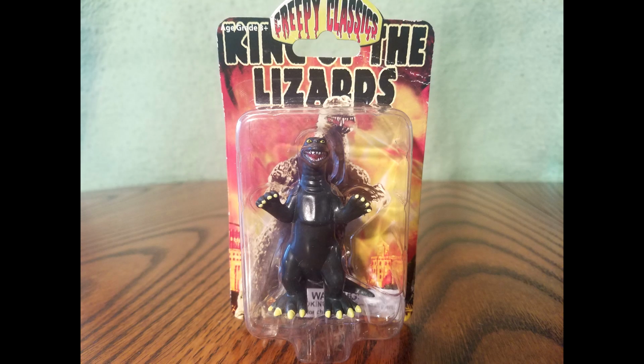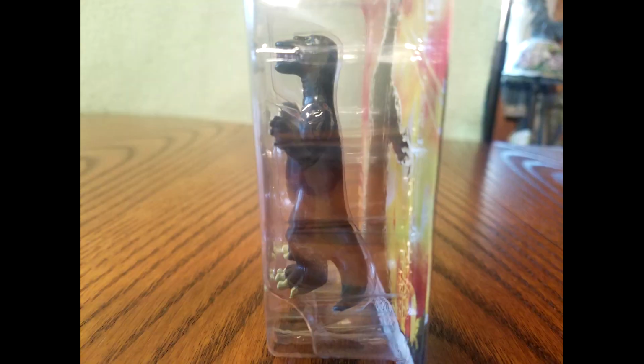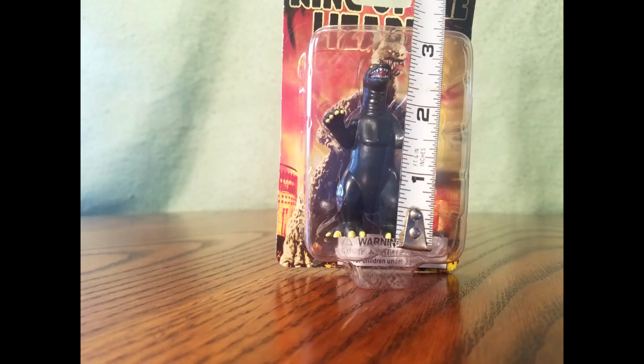Alright, up next I have this fairly common Creepy Classics King of the Lizards figure. Now there was another one that was also released. It was more of a finger puppet. But this one right here is obviously modeled after the King of the Monsters poster. If you look at the poster, you can't see Godzilla's dorsal plates. It's kind of poster accurate.